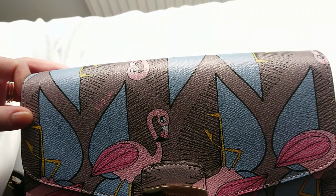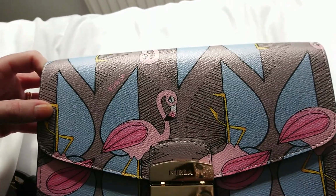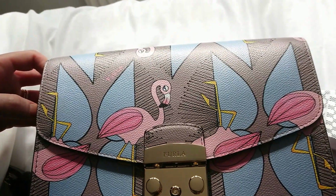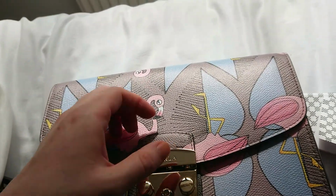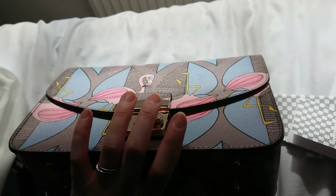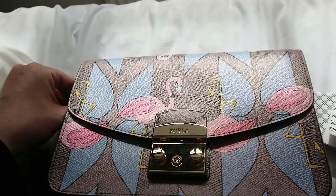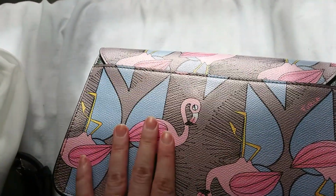I appreciate Furla is never going to be Chanel prices, but as I've already previously expressed my opinion on very expensive handbags, no judgment to anybody who likes very expensive handbags. But let's be honest, I think a Chanel classic flap is literally my mortgage for a year. So yeah, I really like this.